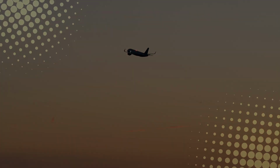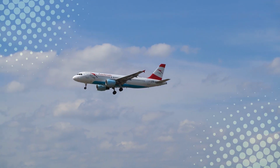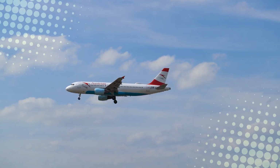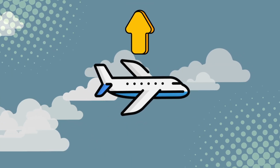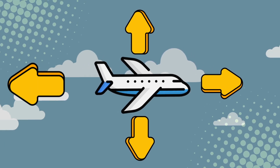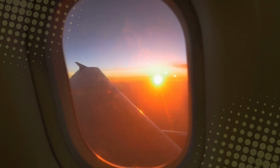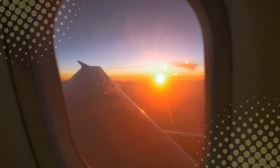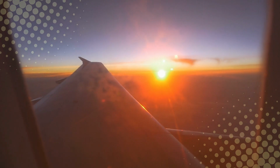So how do these forces work together? Imagine a tug-of-war happening in the sky. Lift pulls up while weight pulls down, and thrust pushes forward while drag holds back. When the plane is cruising at a steady altitude and speed, these forces are balanced.